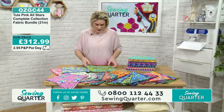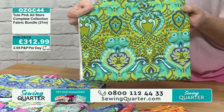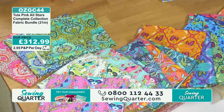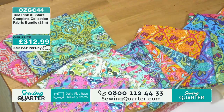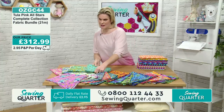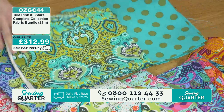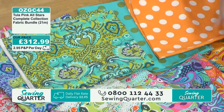Now, normally the only way that you would see a collection like this is if you bought a jelly roll collection or charm pack, and then you'd only get a little hint. Now, they are all your various patterns. Now let's go through, because then you'd maybe play and go, okay, so I want that frog with that spot. And maybe work through these. So let me show you all the different spots.